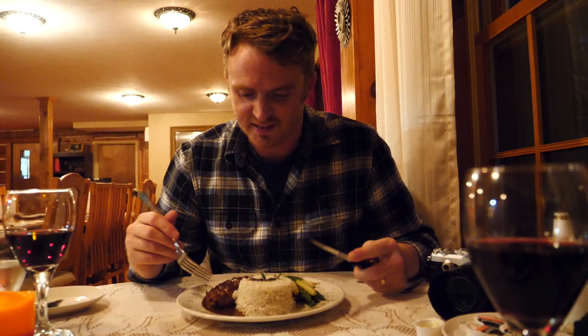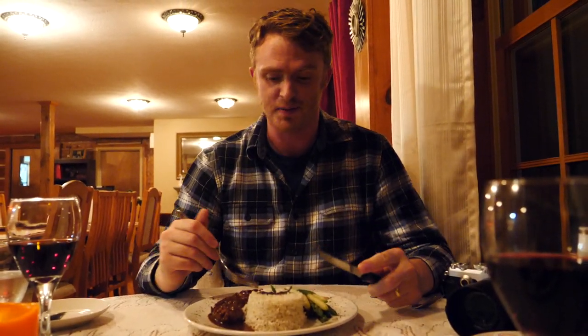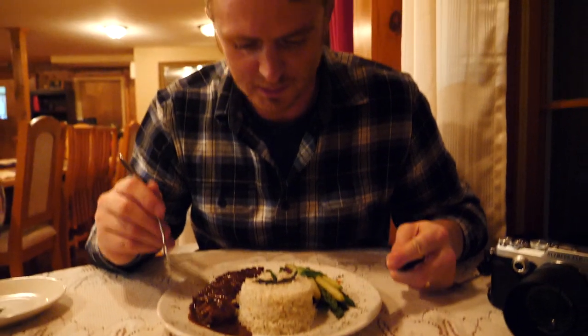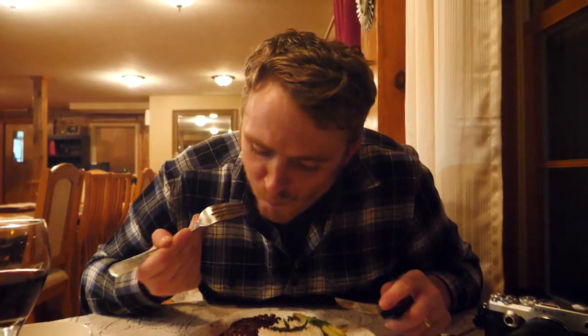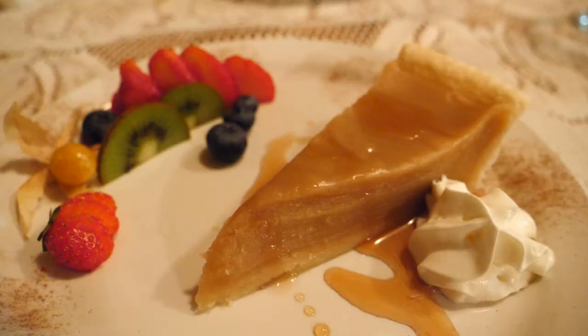Really excited for this. I've been wanting to try duck here in Quebec for a while. This is my chance to do it. Check out this. I think I have a sauce that's very similar to yours. It looks like maple. Hope it is. I've got rice and steamed vegetables. So let's just get right into that duck. How is it? Oh, that's a really nice gravy. In terms of its flavor and richness, it's just delicious.